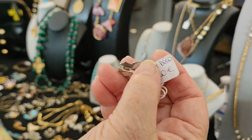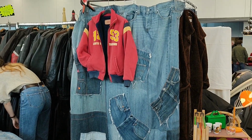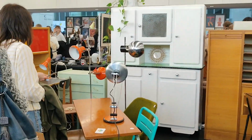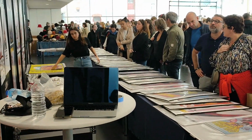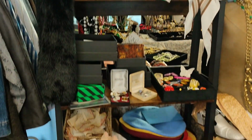It's a bit of marcasite. Sharon was just talking about how she liked marcasite. That was great. That was a little cubicle for trying the clothes on. They've made it out of denim jeans, as you can see. And there were hundreds of stalls selling posters, as you saw there.